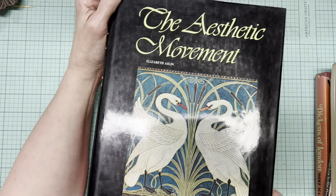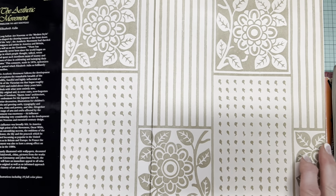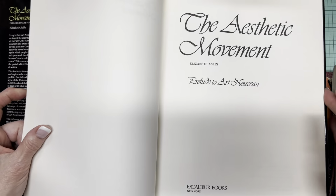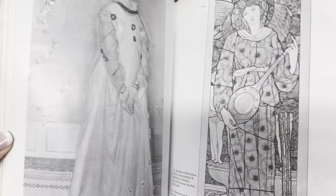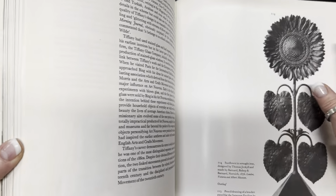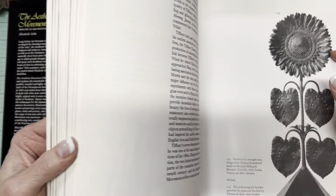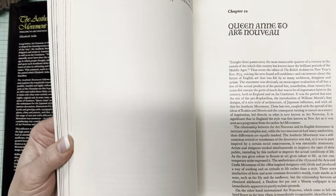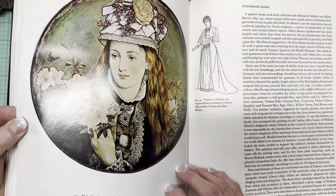Score. The Aesthetic Movement, Prelude to Art Nouveau. Nice end papers. 1969. So again, when I flipped, this is glossier paper. Mind you, so what's going on here? When I flip through, I think everything in this one is black and white, but that's fine. Oh, I lied.